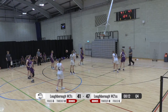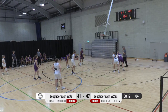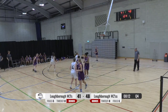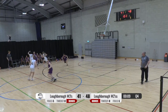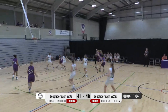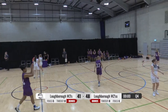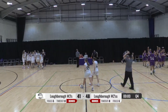And first shot is off. Need to make the second one to push their lead up a bit further and secure the game. Second shot is good, and that leads to a three-basket game at least. With just 7 seconds left, they need to get quick shots up or quick fouls. They have to shoot it, but the ball gets blocked. And the game is over, with the women's two finishing on top.